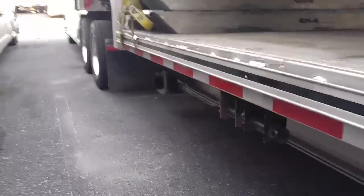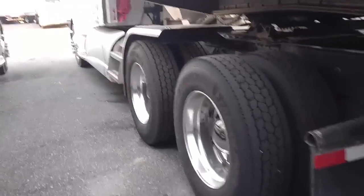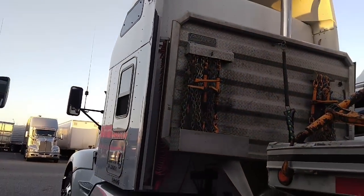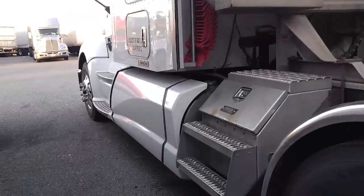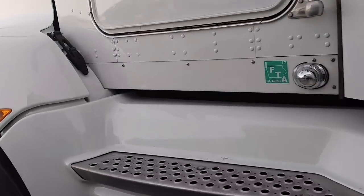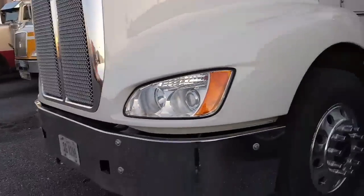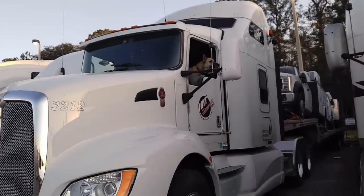Nicer trailers now though, and the truck's nicer. It's only got 200,000 miles on it, so barely broken in. But it's just a plain Jane truck. It's not a bad looking truck though. I like 660s, always have, for aerodynamics. The only thing I don't like is a bird banger on the top.